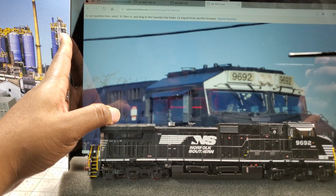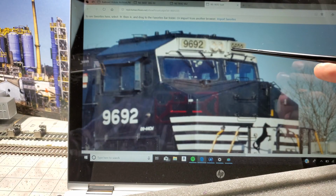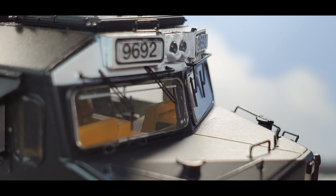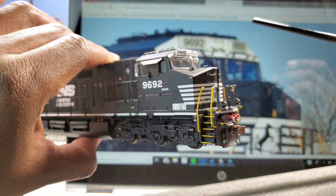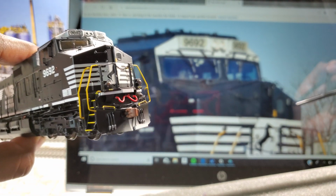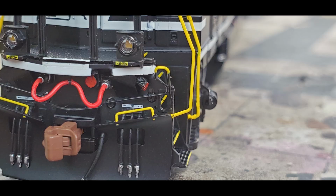Even coming up top, you have your PTC, which matches the prototype. You do have their white number boards, represented here on the prototype. You do have your grab irons here on the locomotive. So we give them a sticker. Got this sticker here in a good, correct location on the model. And you do have these stickers here.